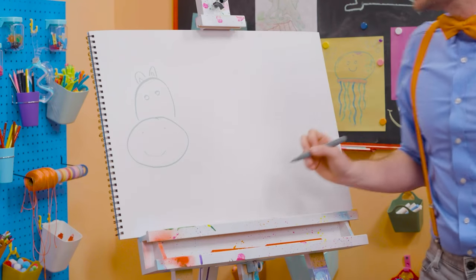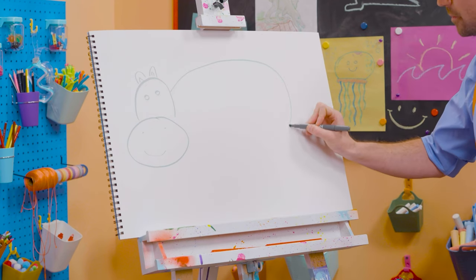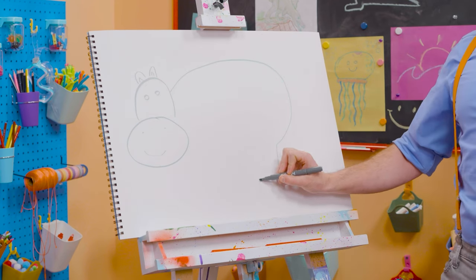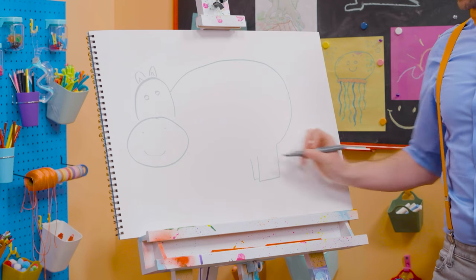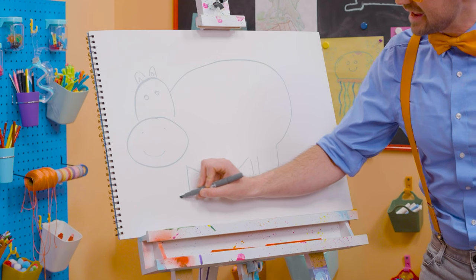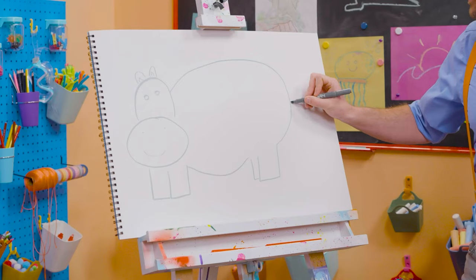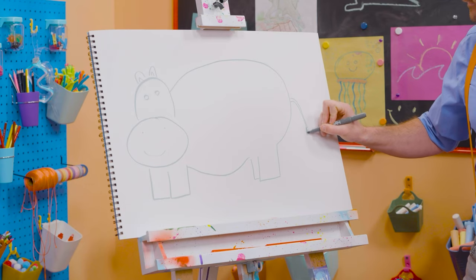Little smiley face. And a really big body because they're so big. And then there's one back leg and another back leg. Kind of looks like a rectangle. Big belly. And then two rectangles up here for the legs. But you can't forget about the tail. There we go.